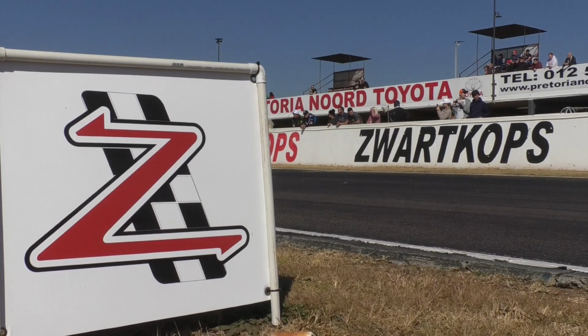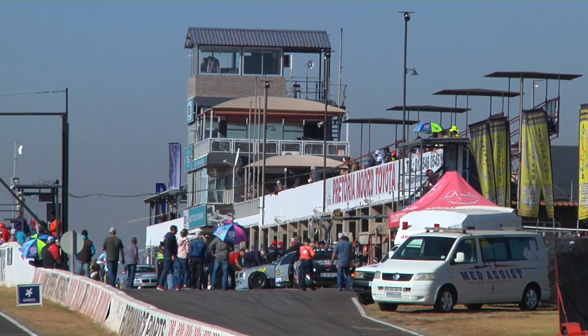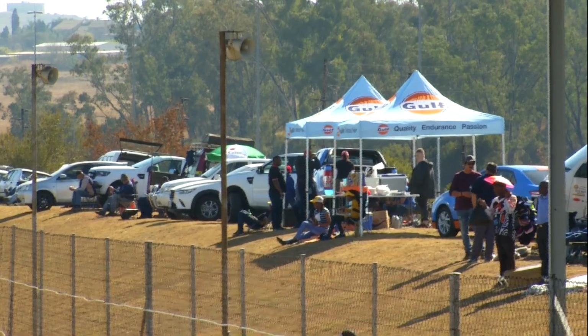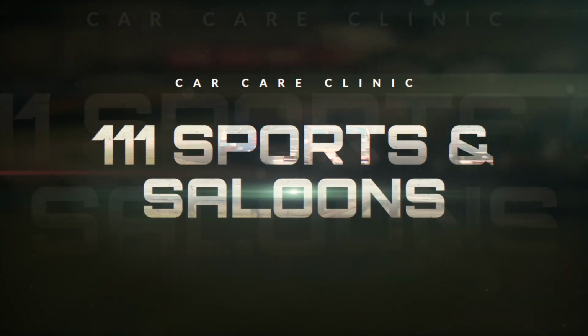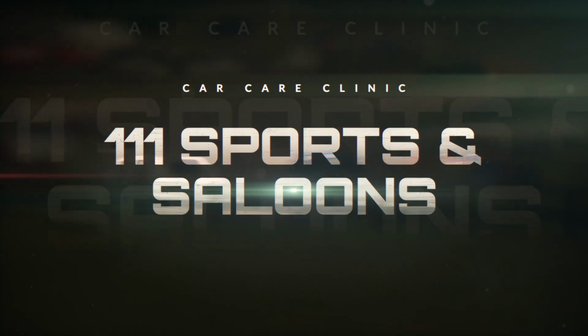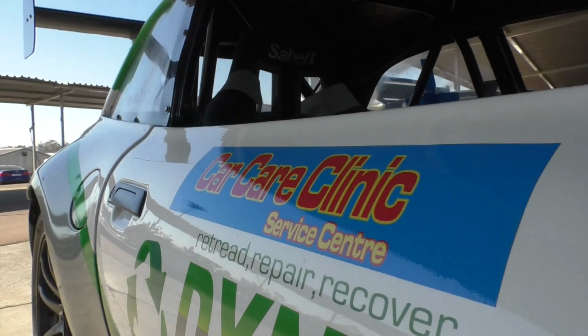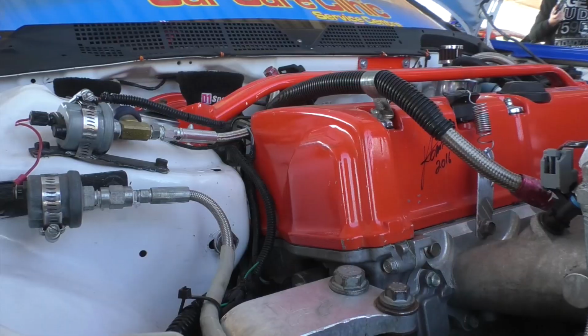Welcome back to Zwartkops and the Winter Challenge. Yes, it's chilly conditions, but hot racing. And the crowds have certainly enjoyed themselves, and they've come out in their droves to check out Car Care Clinic's 111 Sports and Saloons. Nice 30-strong field of cars coming out here for Car Care Clinic 111s.